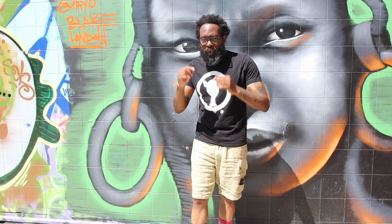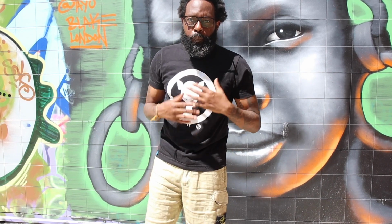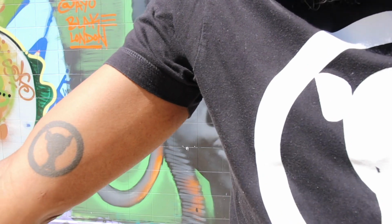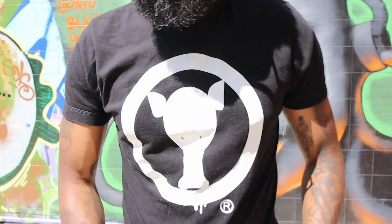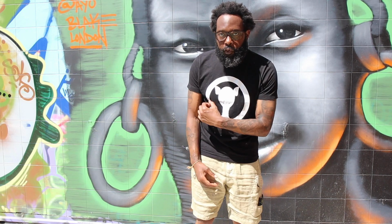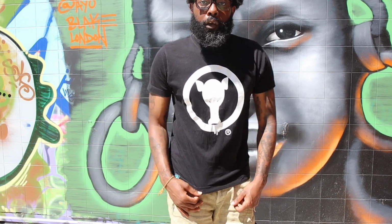Last but not least, Bear 77 logo tee, beautiful. Come on, let me just give you a little close up. This ain't a joke. You know how we do. Bear 77 logo tee. This is a small because I wanted to show my little peculiarities and my armage. But yeah, you know where it is.